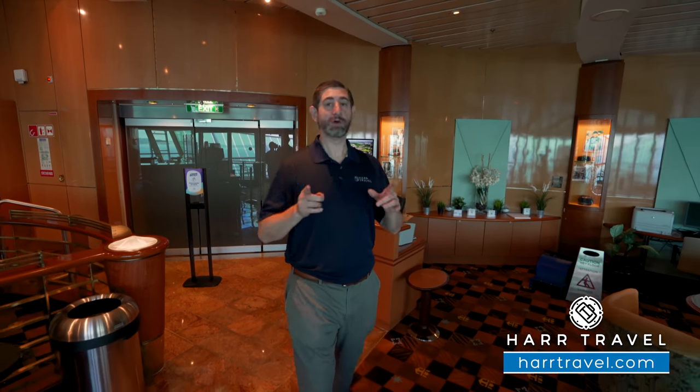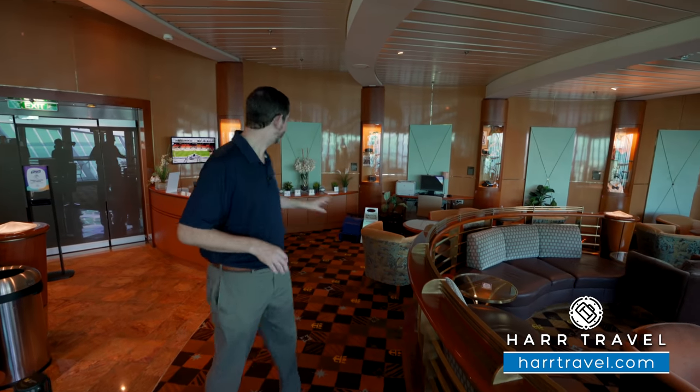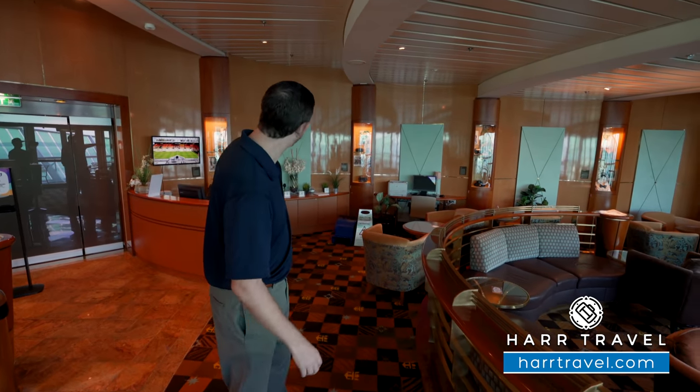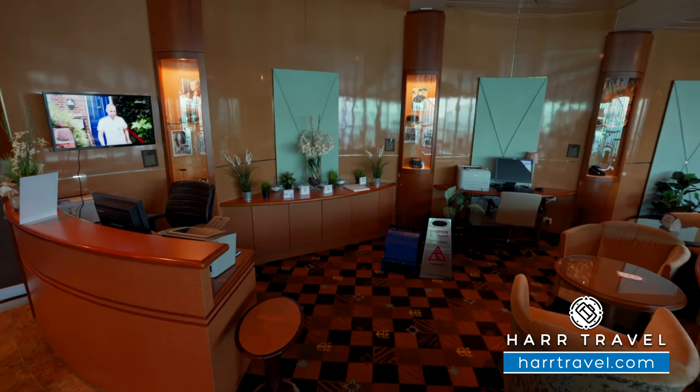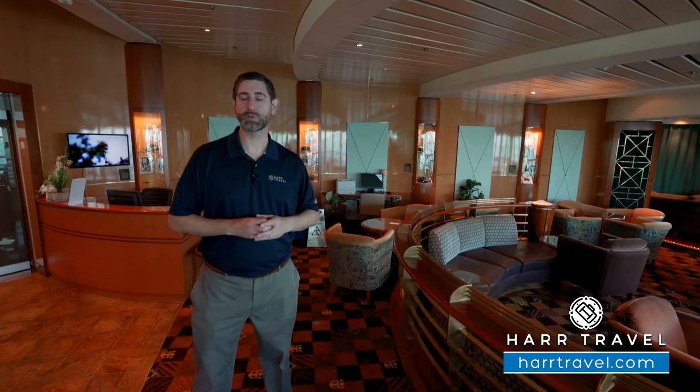So now we're inside the Concierge Suite Lounge. Now, those of you who've been on the Serenade a few years ago would recognize this space as the old Hollywood karaoke bar. In fact, there's still memorabilia along the side. You've got Julia Roberts, Denzel Washington, Halle Berry, and Harrison Ford over there. But this spot is now the Suite and Concierge Lounge.